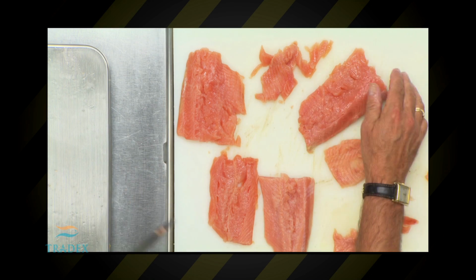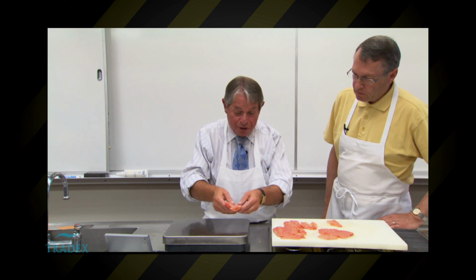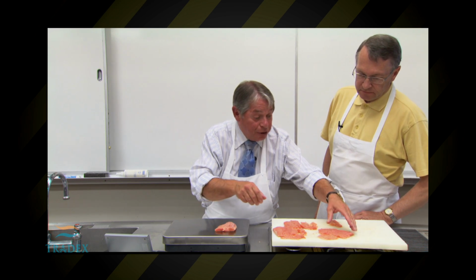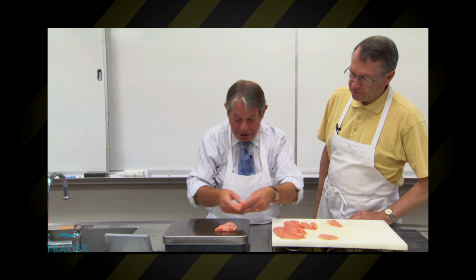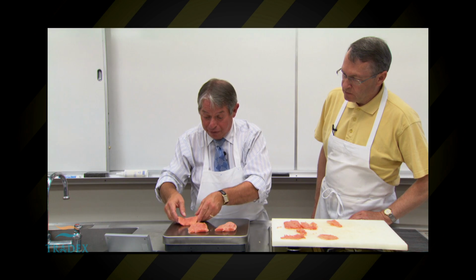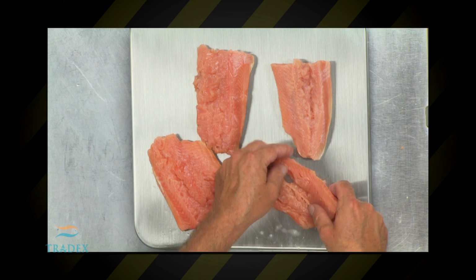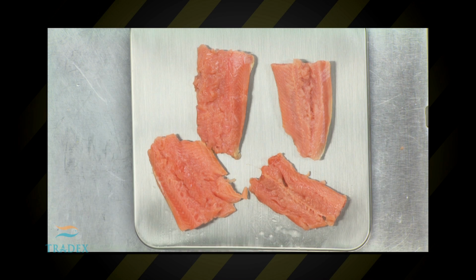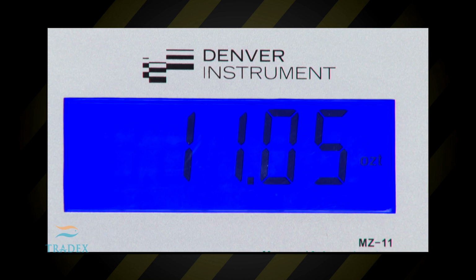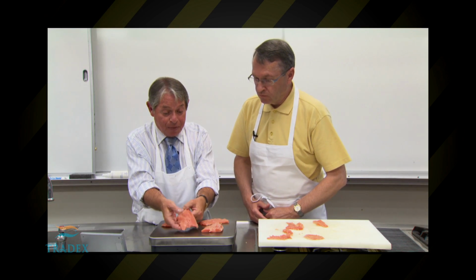Now we've trimmed off all these useless pieces that were folded over. Let's see what weight we've got for the usable pieces of this. How much salmon have we got left? The part that really you can put on your frying pan, or certainly you'd be careful on the barbecue. Some of this is pretty tender. There we have 11.05 ounces. Wow. Far less than the stated weight of 16 ounces net weight.